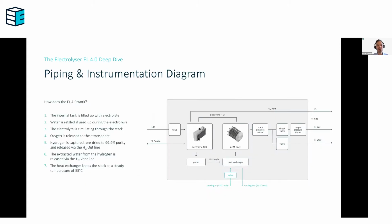So now I want to go a little bit more into detail what's happening inside the electrolyzer. So we already talked a little bit about the AM stack, but what's going on inside, like step by step? So I would like to start on the left side of the picture. So here you can see the electrolyte tank, which is filled up with electrolyte via the fill drain port. And of course, when water is used up, it has to be refilled. So this happens via an H2O in port in the top of the device. And then when the electrolyte is inside the tank, it is pumped through the heat exchanger and to the AM stack. So we have a kind of circular pumping here. So electrolyte is circulating here.